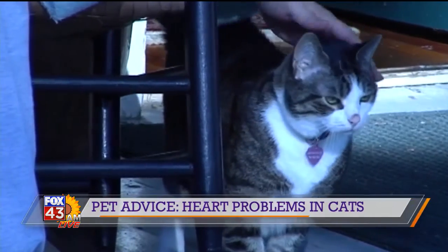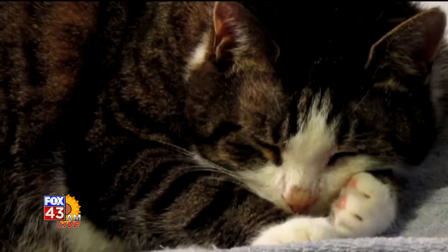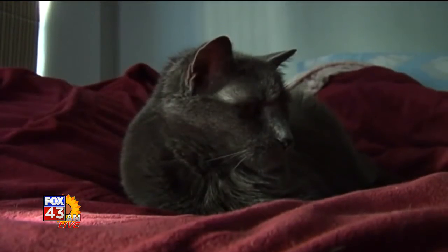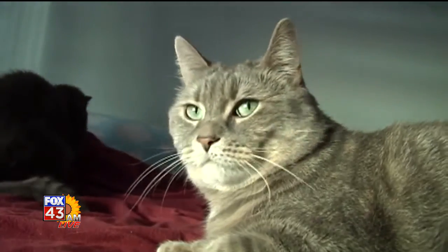Certainly to follow up on Dr. Guernsey's topic from last week on heartworm disease, we do occasionally see a cat with heartworms, although it's much less frequent than dogs. They're not the natural host, so it doesn't survive in them quite as effectively. But there's some other things that we see.